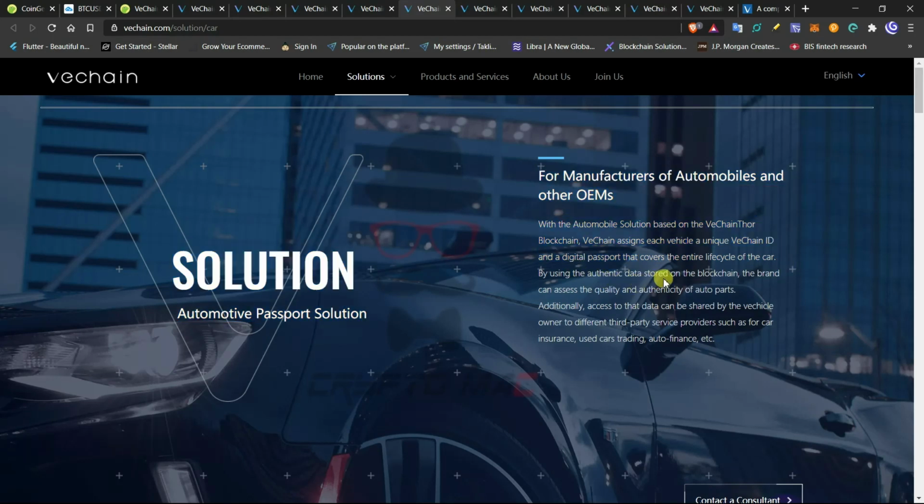By using this authentic data stored on the blockchain, the brand can assess the quality and authenticity of the auto parts. So this is very important if, for example, you are buying a second-hand car. You are able to get all the data of the parts inside a particular car. So whether the engine is good, whether the health of this particular engine is good, whether all the maintenance has been performed periodically, and all this data will be stored in this particular blockchain, and how many kilometers this vehicle has driven, because that is the most important thing in terms of a second-hand car. There is a lot of cheating that can happen in adjusting the kilometer and mileage. So this is more important.